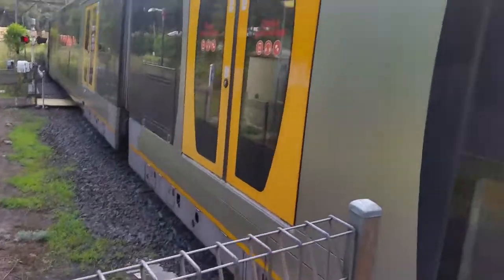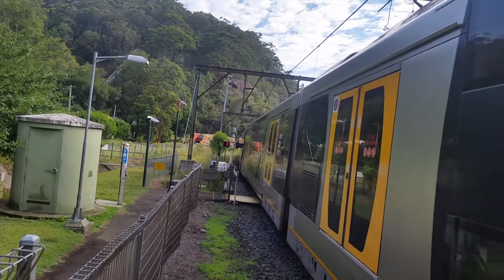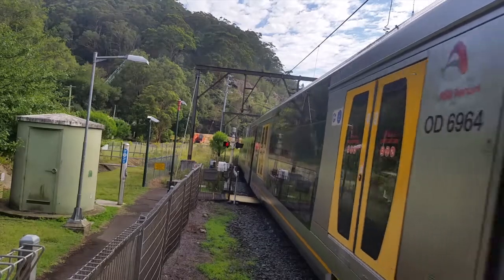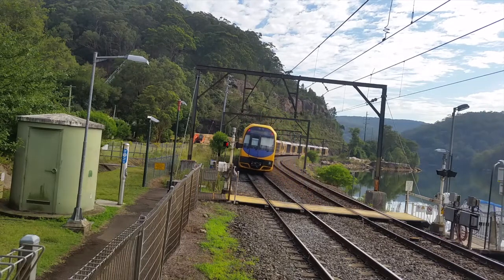I'm here at Wondabyne again for another part. Here departing platform number 2, we have an 8-car Oscar, all stations to Newcastle Interchange Circuit. H31 is the trailing car.